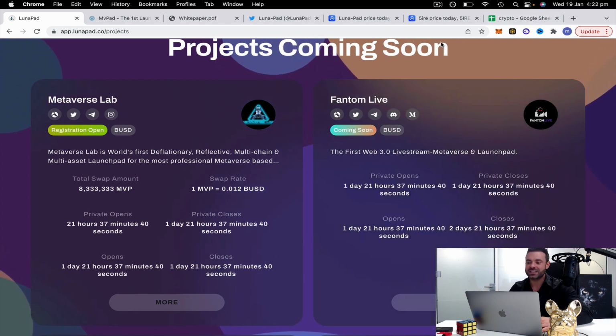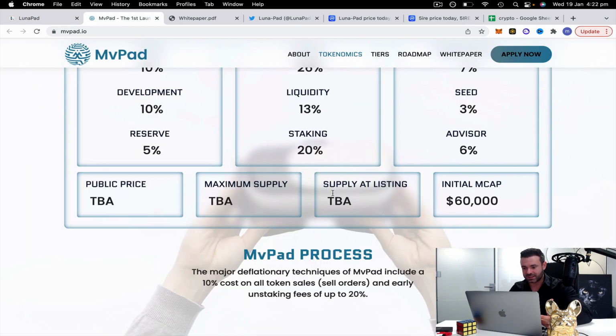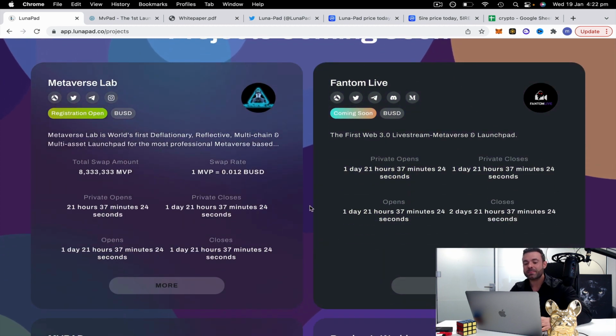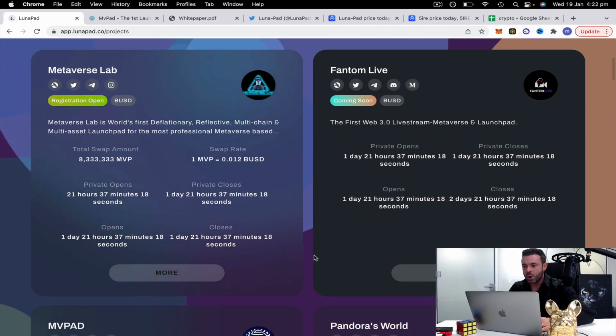So they're basing the IDO price, they're basing that one off, where is it? They're basing that one off this, right? So public price isn't known yet, but if they have multiple launch pads and they raise I don't know how much, then obviously this is gonna shoot up. You know, that's a given. But at the same time, it might also mean that they're not going to raise that much money here, and then it's just left with kind of nothing, right?